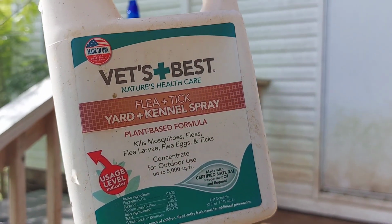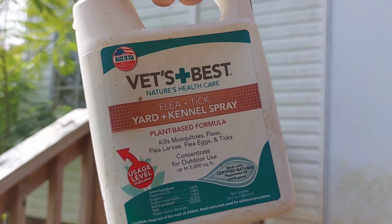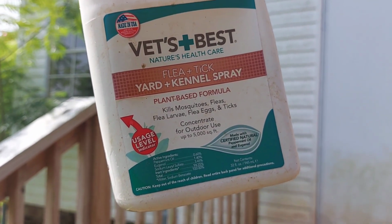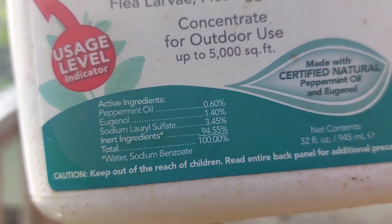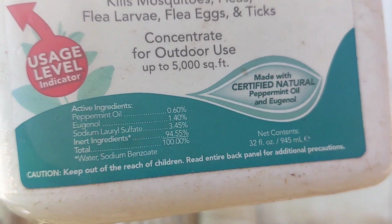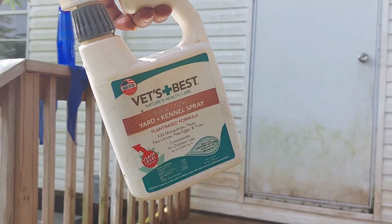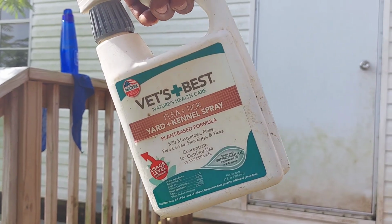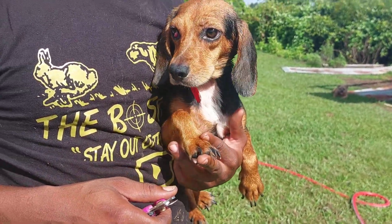Vet's Best Nature's Healthcare Flea and Tick Yard and Kennel Spray. This is also what we use. I love it because it's a plant-based formula and it smells so pepperminty fresh. There you go right there. It even has peppermint oil in it and some more ingredients as well. Spray that in your kennel for all those off-the-ground kennels. It works well.